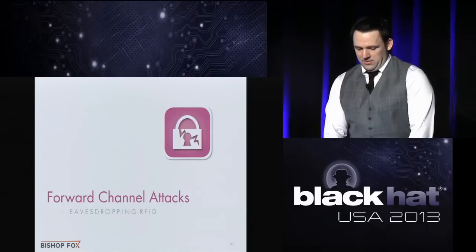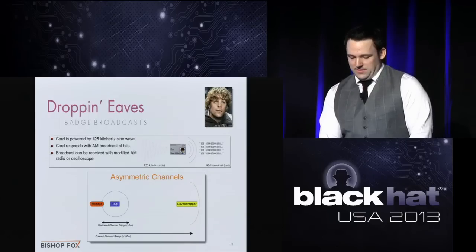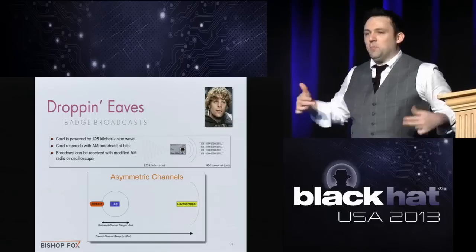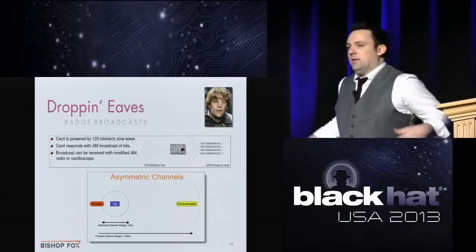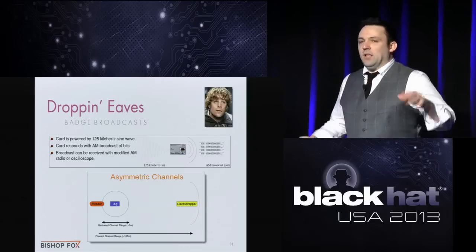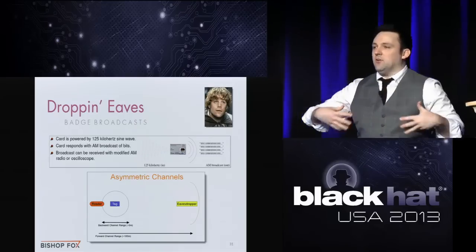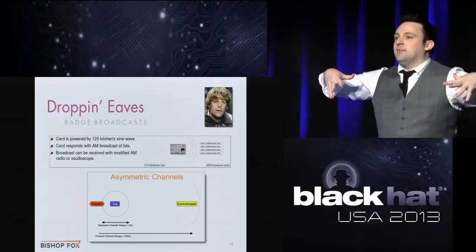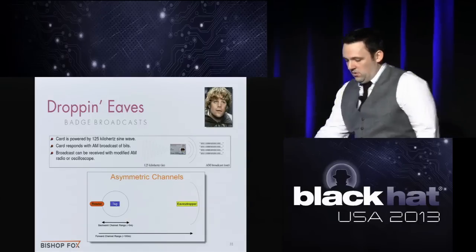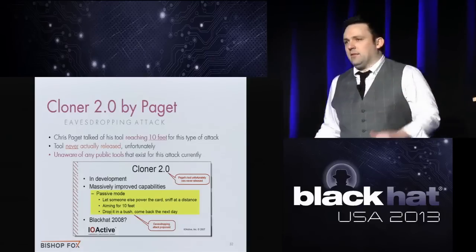I don't want to spend much time on this forward channel stuff, but I've seen Droppin Eaves, Mr. Gandalf. Basically, the limitation in distance is due to powering the card, and I've seen some PhD papers talking about how if you do it passively, if you let the real reader in the front door of wherever people are going power that card, and you just wait for the signal afterward and listen to the sending of the 26 to 37 ones and zeros, you can get much further distance. And I saw in Chris Page's talk, he even mentioned having a passive mode, and he claimed that he'd gotten up to 10 feet.